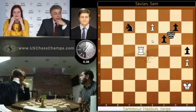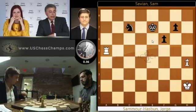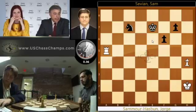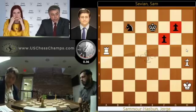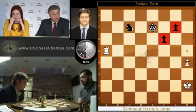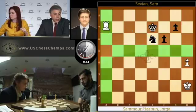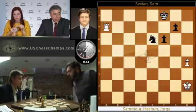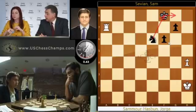I think Jorge has really messed this up badly, and the computer does agree that black is very close to creating a fortress in this ending with these two very healthy pawns, g7 and h6. I would assume a move like knight e6, and after, for example, rook check, king back, black is just hoping that he could play king g8 and knight f8 and keep it all together.